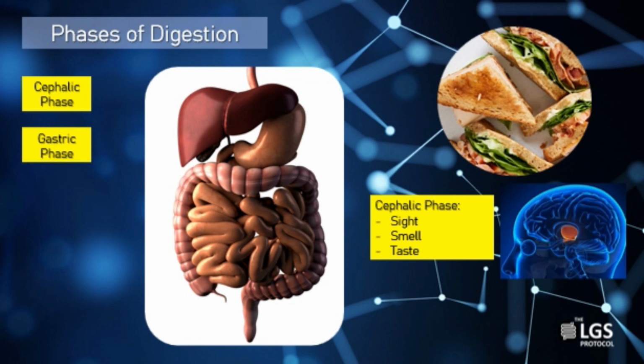Now, this gastric phase continues as long as there's food in the stomach and plays a crucial role in breaking down food into a semi-liquid mixture called chyme. All right. And then we have our next phase, known as the intestinal phase. Okay, this whole region over here. The intestinal phase of digestion begins when chyme enters the small intestine.